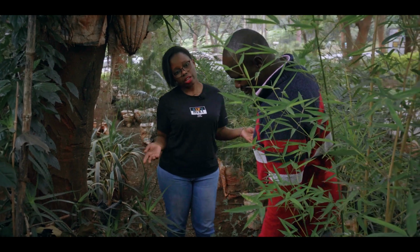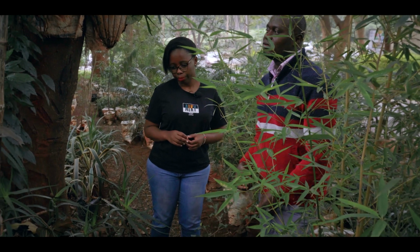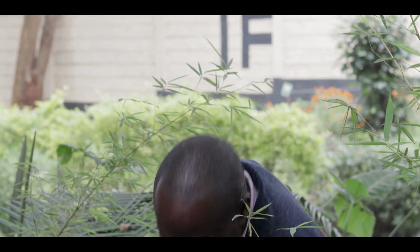You can plant it in the farm if you want, but not in the compound. And in the farm, what does it give? Does it give shade? Just shade. But in the compound, it also sheds a lot of leaves. They turn yellow and fall on the ground, so it gives a lot of work in the garden.